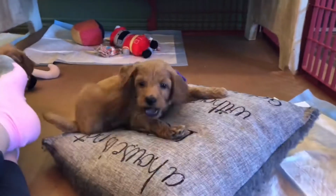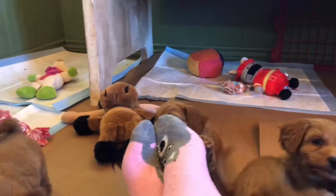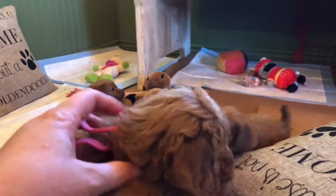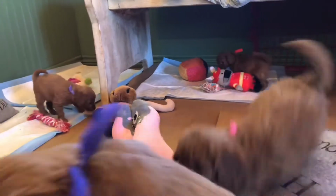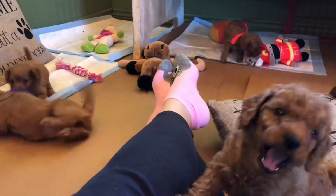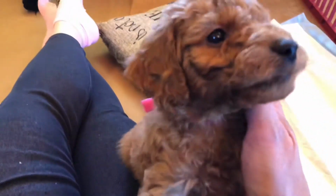Look at you. And you're gonna try to eat my toes. Please don't. My toes are very sensitive. And it helps me teach them not to chew on toes. You guys don't want that. Oh my goodness, they're just wanting to be over here. I hear ya. Doodles love being with people. They just wanna be with you. That's their whole life, being with you and pleasing you.